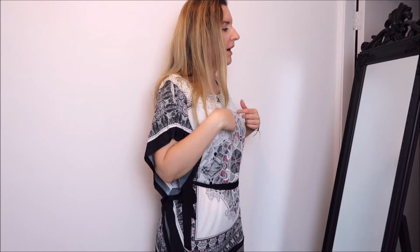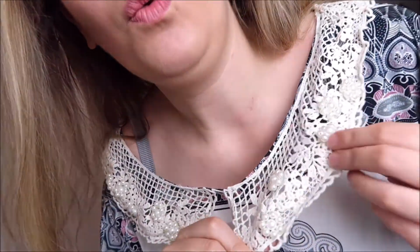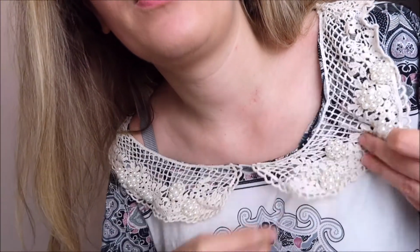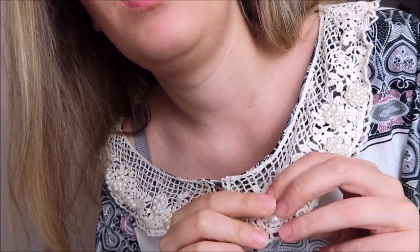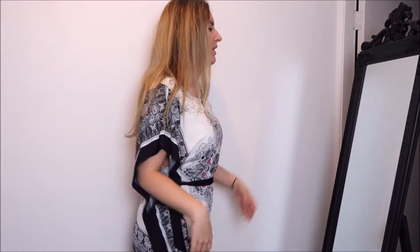I mean, I don't mind the butterfly shape, and I don't really mind this pattern, but this color is disgusting. I mean, look at that. It's off-white, so it's like an ivory creamy, so it doesn't match with that color. And then it's got pearl flowers on it. Oh, really bad.